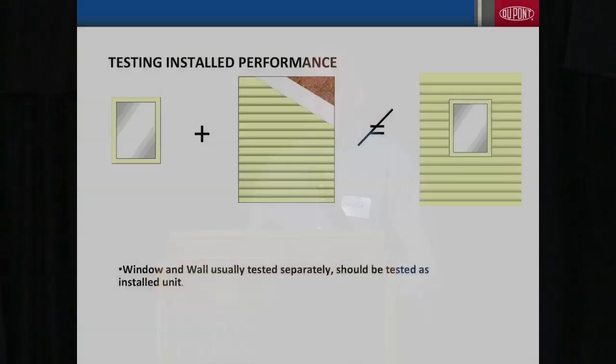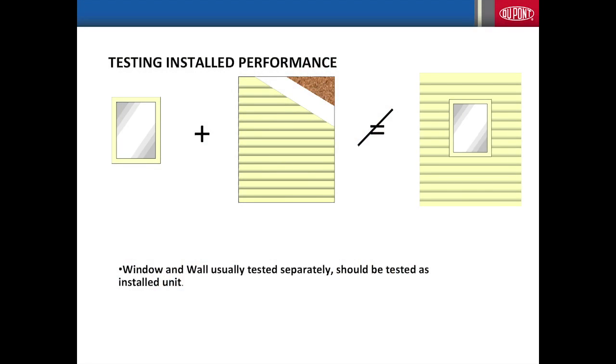So this is part of the problem. Windows are tested by themselves, and they pass, no problem. Our walls get tested by themselves, they pass, no problem. As soon as you introduce a window to a wall, now you've got a different scenario. And this is where DuPont and their flashing systems test a wall system. So they do the spray water and all the particular tests, and we flash the windows, we make sure they don't leak.